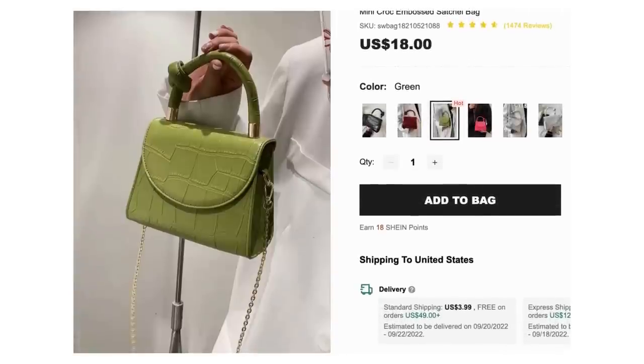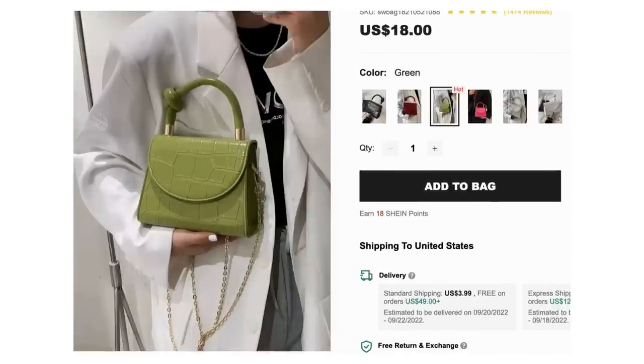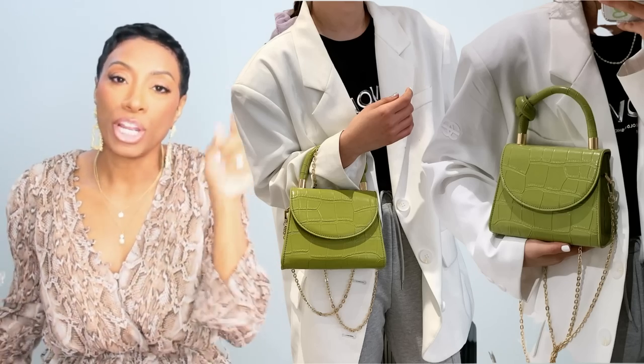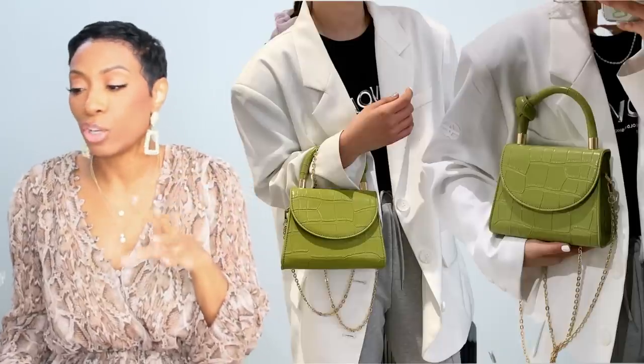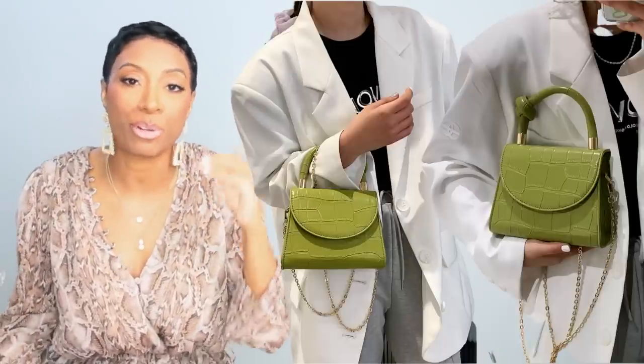Now for this bag. Who got the goods? Shein. Who got the meat? Orbeez. So we are at Shein because they have the goods like Arby's has the meats. And this bag is $18. It is called the Mini Croc and Boss Satchel Bag. And I chose it because it matches the joggers perfectly.